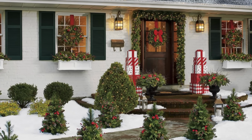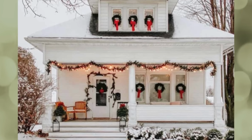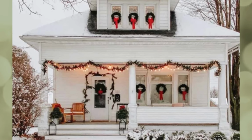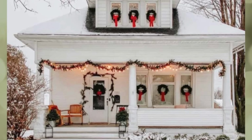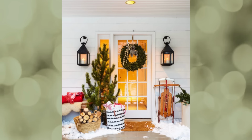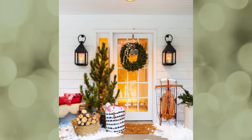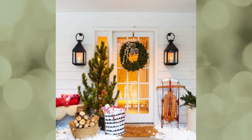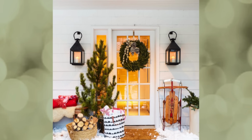So I can show you guys here that you are going to want to add some beautiful wreaths. These add such bright colors to your space. I think that having your home decorated is definitely such a really nice touch to your community, and it just welcomes in your guests and lets them know that you are in the holiday spirit. So you guys are going to want to include some beautiful ambient lighting, as you guys will see here. The ambient lighting is just a really nice touch to the outside of your house. It just brings in that warmth and that really nice feeling of being welcomed.